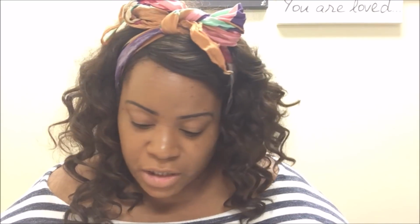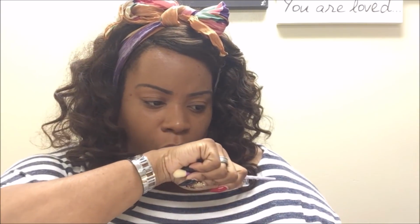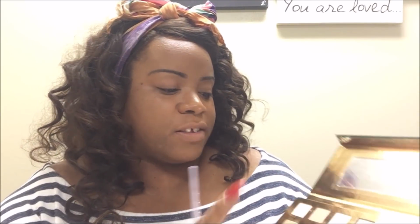what am I going to do? I don't have a transition color. When I say transition color, that's for in here. I don't have a matte transition color, which is what I like. So I'm going to go in with this fairy color. Here, see what it does.